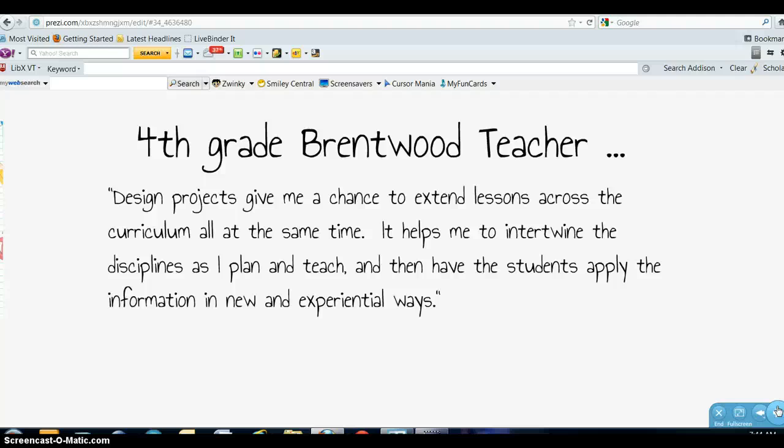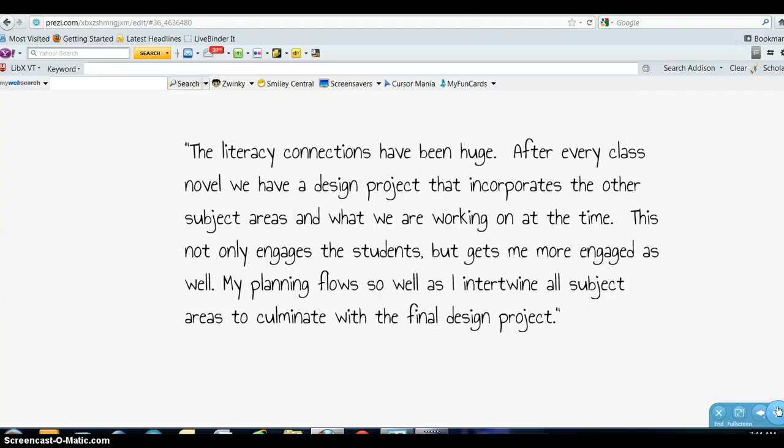This is testimony to purposeful and planned integration of STEM content. She continues by describing how her planning flows as she intertwines all subject areas to culminate with the final design project. She is engaged in iSTEM planning while her students are engaged in iSTEM learning.